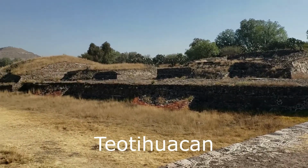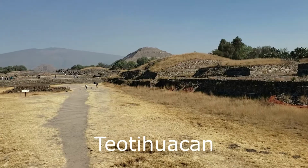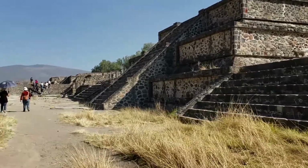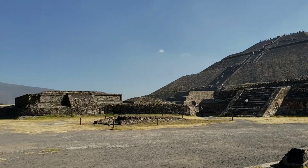Next, we visited Teotihuacan, an ancient Mesoamerican city located in the sub-valley of the Valley of Mexico. It's about 25 miles northeast of modern-day Mexico City. This archaeological site is a UNESCO World Heritage Site.